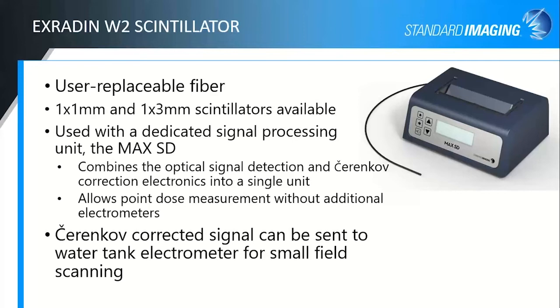We also send it with 2 different fibers, a W2 1x1 and a W2 1x3. And the reason for that is really there are some times when you definitely need the 1x1 for the resolution for those extremely small fields. But there are also times when the 1x3 is advantageous in the slightly larger world of small fields. Because it has 3 times the signal, and because that exactly matches the W1. So if you're comparing to W1 publications, that gives you a direct apples to apples comparison on the size of your detector.